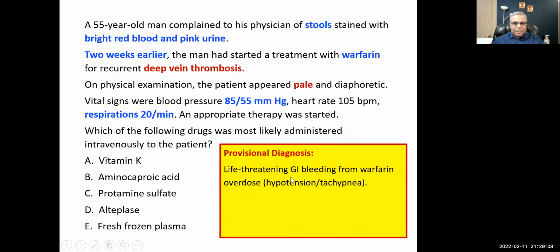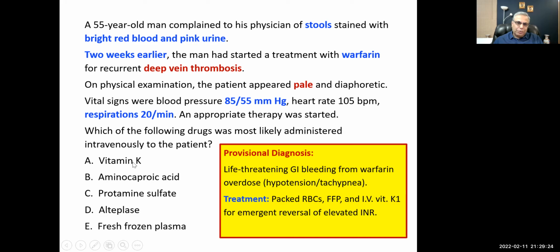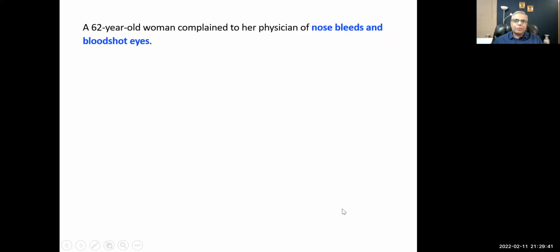So it is a life-threatening GI bleeding from warfarin overdose. He has got hypotension and tachypnea over here. Treatment, in addition to this, you'll also give packed RBCs, he's pale, fresh frozen plasma, and intravenous K1 as well. That is not a wrong answer, but actually you should take more drastic measures at this point, okay? So emergent reversal of elevated INR. Note the response to IV vitamin K is slow, at least 24 hours, okay?